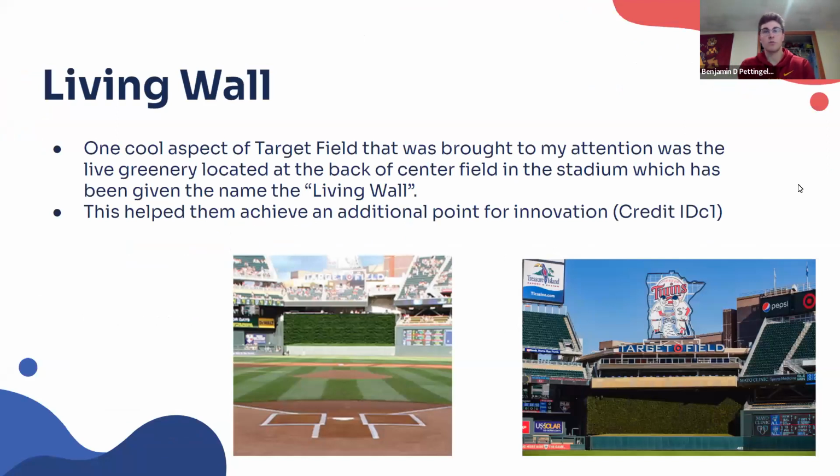Starting off with the living wall. In these bottom photos, the green wall in the background is the living wall. It's a really impressive feature they've added to Target Field. The entire wall is made of plants, and the point of it is to add a natural feel. It also helps with rainwater collection, because the plants need water. As rain comes in, the plants can absorb some of that water.